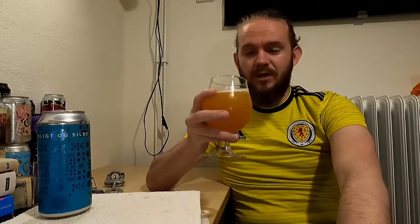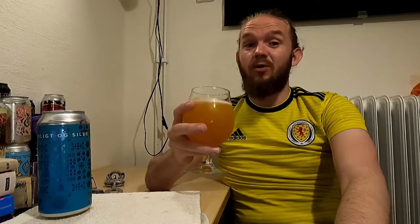I think it's about time we had a look at the aroma of this one to see how we get on. So I can tell you just from the whiff I've had of it since it's come out of the can, it does smell pretty bloody nice. So let's go for it then. Let's have a look at this.